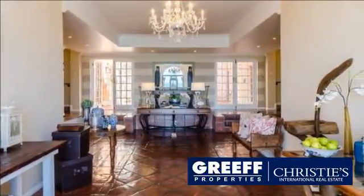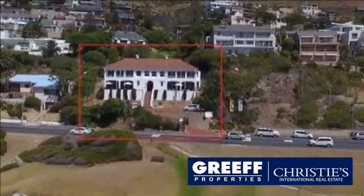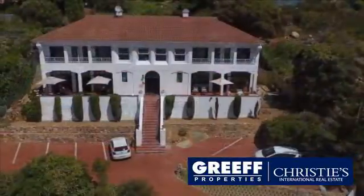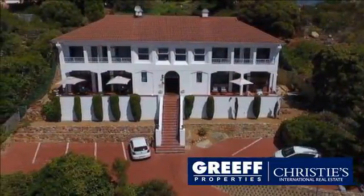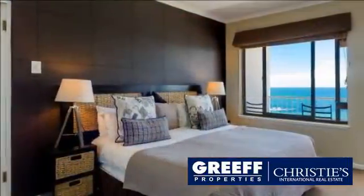This 651 square meter gracious double-story home set on 1900 square meters has 10 ensuite bedrooms upstairs, 6 with breathtaking sea views, 4 of which open onto balconies, and 4 with tranquil mountain views that open onto the expansive garden.